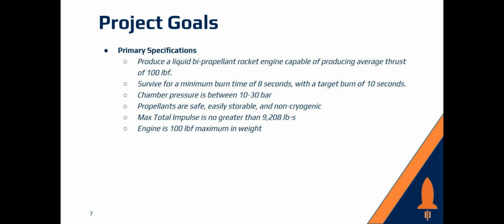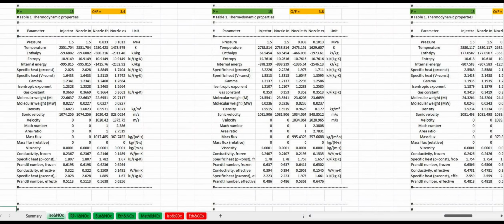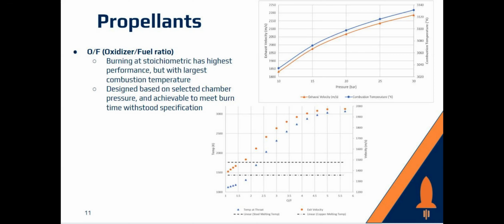These included a minimum burn time, thrust goal, chamber pressure, propellant choice, max total impulse specification via the FAA standard, weight and size. We used Chemical Equilibrium with Applications software to develop which propellants we should use. We decided to use isopropanol and nitrous oxide as they were inexpensive, easy to obtain, and relatively safe, and gave good performance. We used this software as well to develop our chamber pressure goals, which ultimately fed into our thrust.